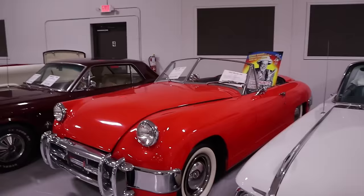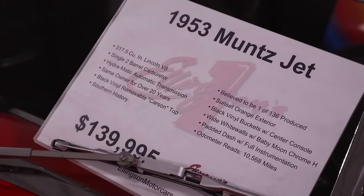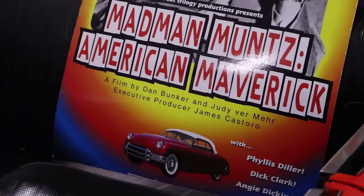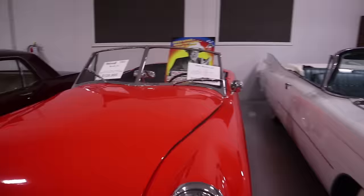53 Muntz Jet. Look at that. I'll film just a little bit of the cars, too, as we go through. Seven wives, three fortunes, and one of a kind. He's back. Man, Muntz, American Maverick. I wonder if this is the car from that movie, I guess. Man, I got a 59 Cadillac here.